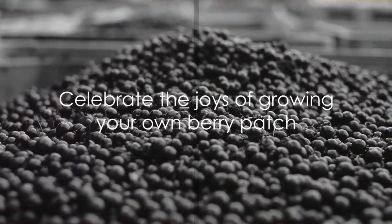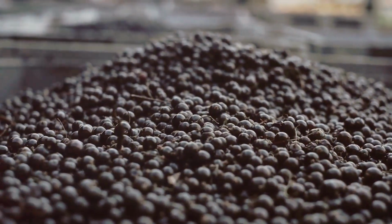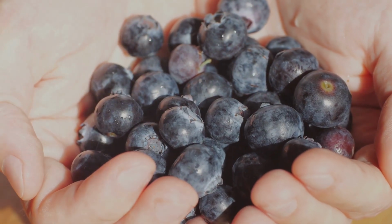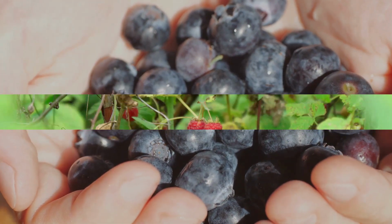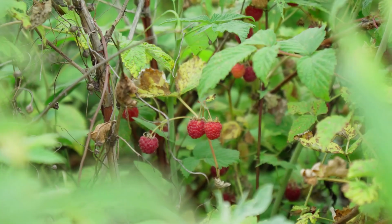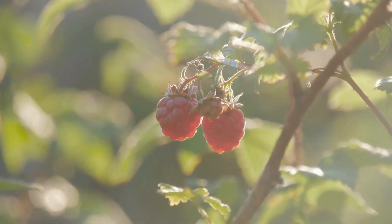Each one of these berries has its unique growing conditions and care needs, but one thing they all share is the joy they bring to any garden. With these berry varieties, every garden can become a flavorful paradise. For a fruitful harvest, the secret lies in the right spot and the right soil. It's an age-old gardening adage that rings true even today.